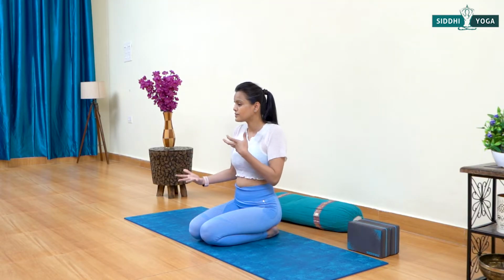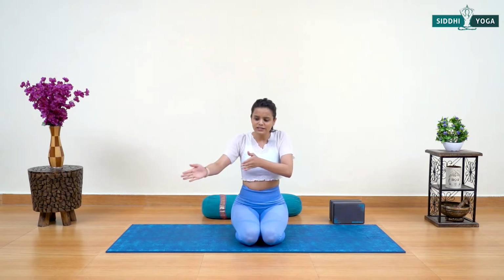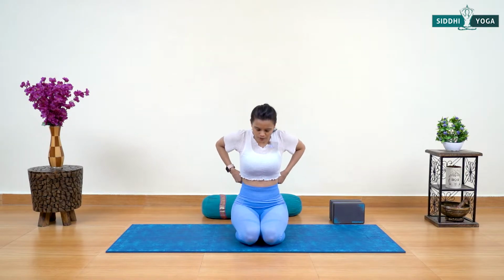Okay, next, one more important thing: never do inversions in periods. It may cause problems. So never do deep backward bending, deep twisting, heavy workouts, too much jumping in periods, because most of the time people say you can do it, but we know our body. We don't have that much energy in periods. So try to do light stretching during periods instead of heavy workouts. For these 3 to 4 days, try to convert all your energy to light stretching. Okay, so let's move ahead now.